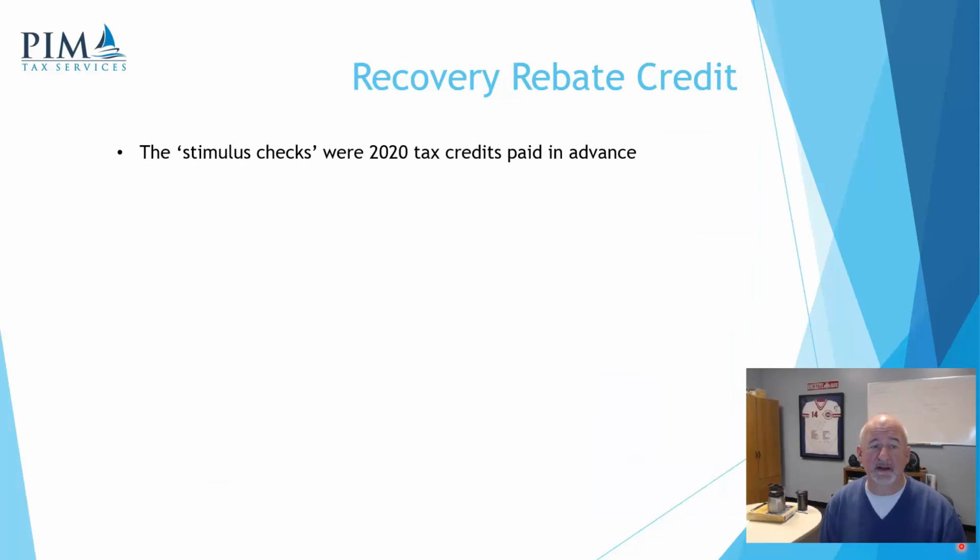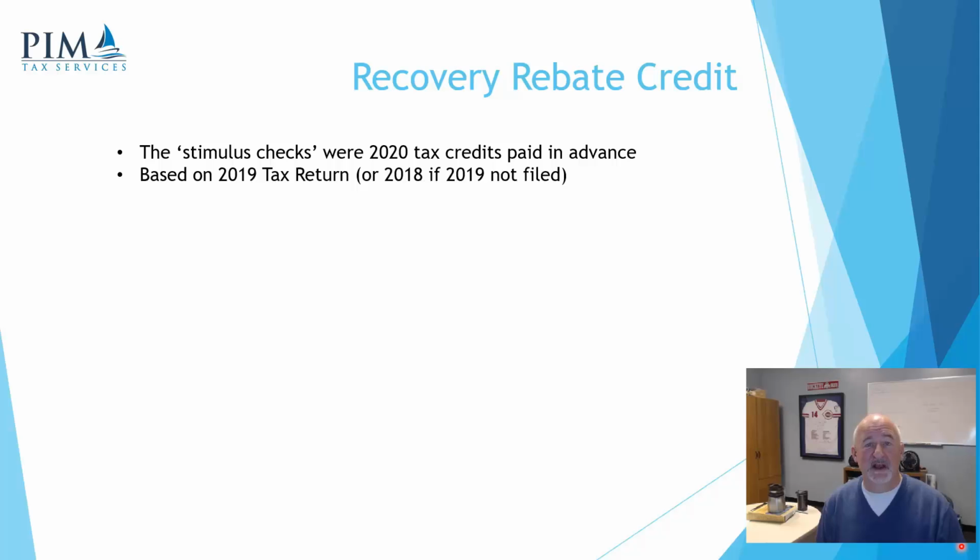Let me explain what that is. We had stimulus payments. We had 2 rounds of stimulus payments in 2020 and in the beginning of 2021. Those were actually advanced tax credit payments based on your 2020 tax return. However, since there were no 2020 tax returns filed at the time these advanced tax credits were authorized, 2019 tax returns were generally used. Sometimes 2018, but usually 2019 tax returns were used.